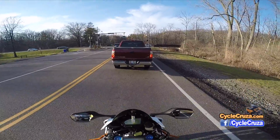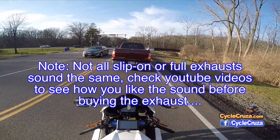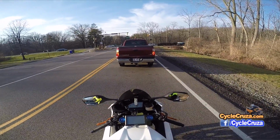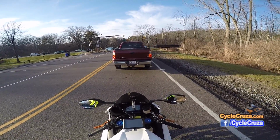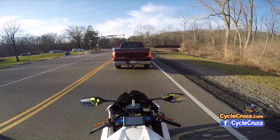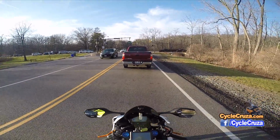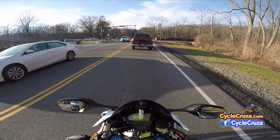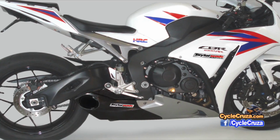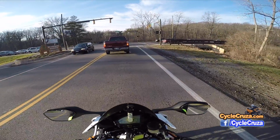But also another thing that you want to be concerned with is sound. Not all aftermarket exhausts sound the same. They all have their own particular note. So maybe you want to get on YouTube and check out all the different exhausts for your particular bike, people doing exhaust sound tests, so you can see what it sounds like before you buy it. Most of the time it sounds pretty much the same, but some of them do have a little different note. I know the TaylorMade exhaust sounds completely different than this Hyperflow exhaust.